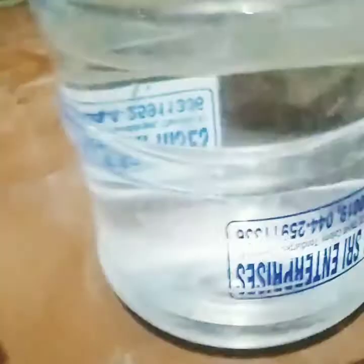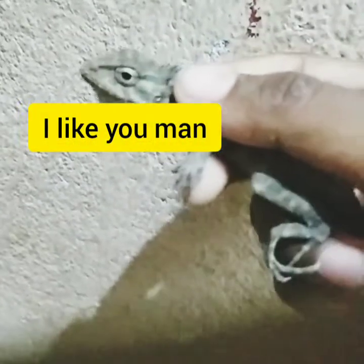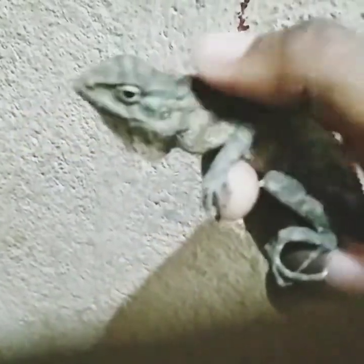We have a lizard. A wizard. Lizard in there. I'm going to catch now. But the dragon. Baby dragons. Now it's sleeping time for it.